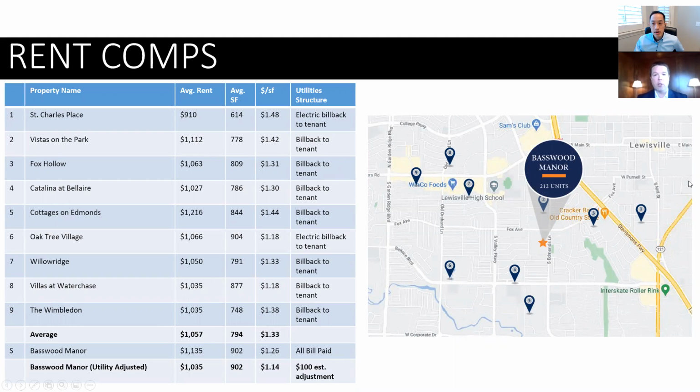So you look at the average and median household incomes for the 1 mile area that I alluded to earlier, and you compare it to where the rent structure is at the property now. I think it's pretty clear that there's room to push rents if you're offering a higher quality product.